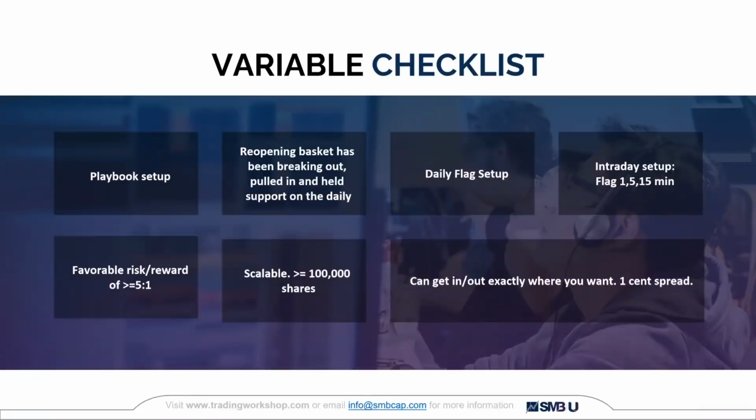So some of the things that were in my favor is there was a playbook setup. There was that daily flag setup and that multiple time frame setup as well on that given day. The reopening basket has been breaking out. It pulled in and held support on the daily. So, other airlines are breaking out. That's something in my favor, certainly. There's that daily flag setup. There's that 15 minute setup.